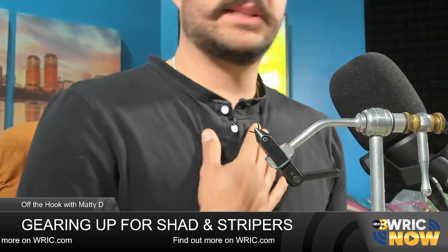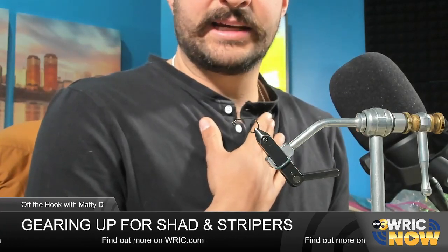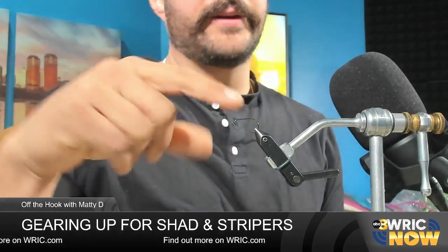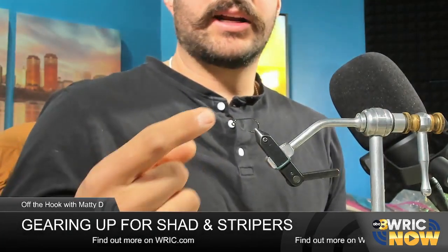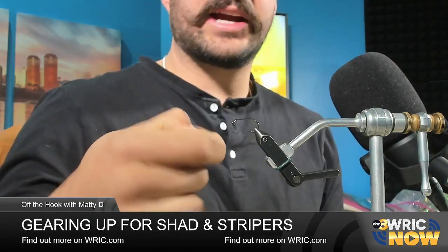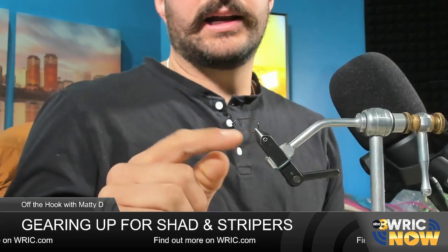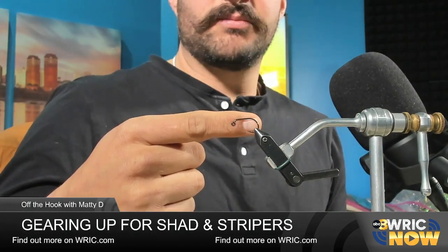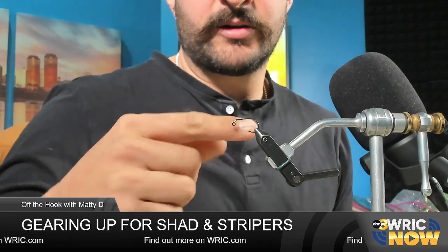The first one is going to be the shad dart that I like to tie the most. This is a size 6 Areks freshwater 550. It's got a steep 60-degree jig angle and a wide gap that allows those fish to hook on. You can see the size of it is relatively small. We're talking about an inch here.